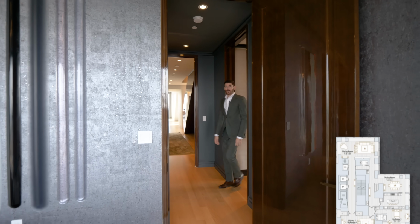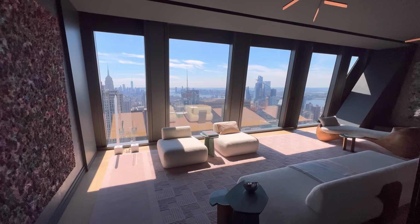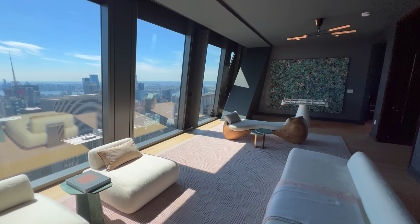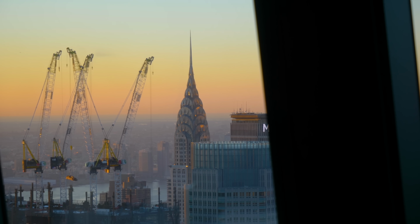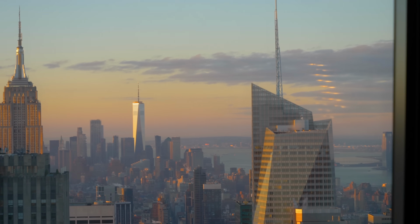So out of your guest bedroom, we're now entering the lounge here in the penthouse, and just check out these southern views. I do want to point out that the building is actually built on the slightest angle, which really maximizes that southern sunlight to pour into the space. But let's break down those views for a second. So we've got floor to ceiling glass windows here with beautiful downtown views, Chrysler Building, Empire State Building, Hudson Yards. You can even see all the way down to One World Trade Center.